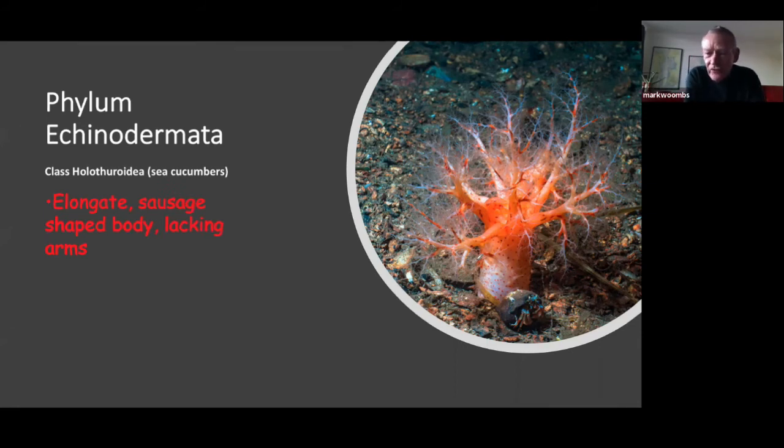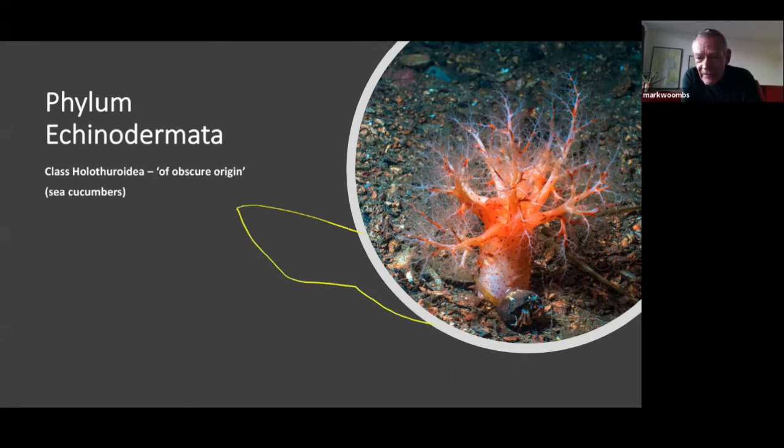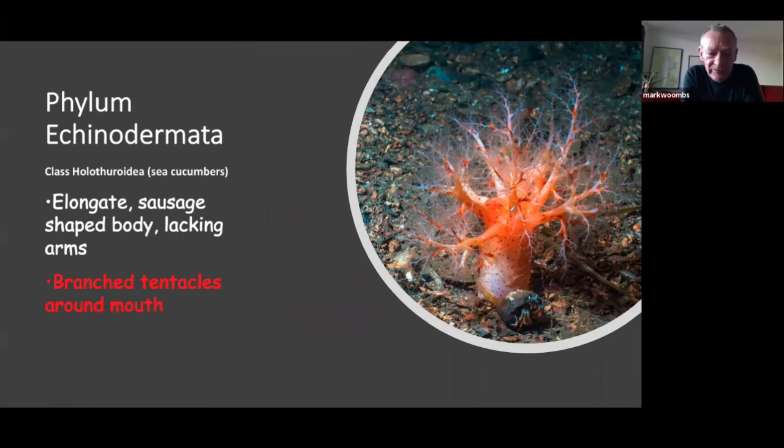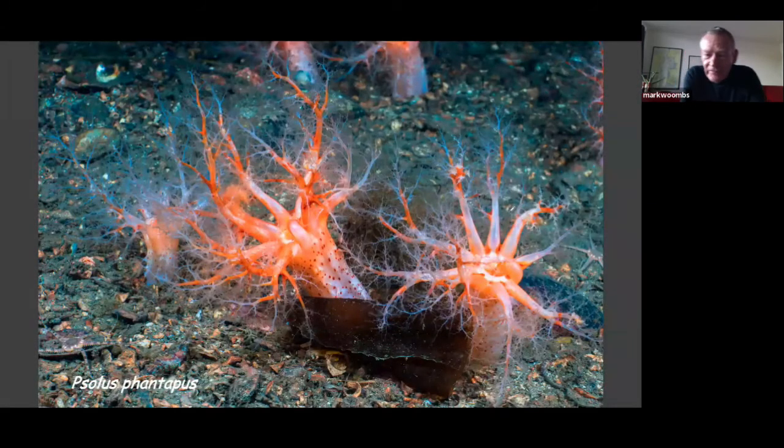Well, if you look at the picture on the right there, you can't see most of this sea cucumber. Its body is buried, so it has a long sausage-like body that is completely buried here, and then only a small part of it comes to the surface, and then it generally has 10 tentacles which it waves around trying to catch food. So an elongate sausage-shaped body with no arms. It has branched tentacles, generally about 10, around the mouth. So let's have a look at a few.